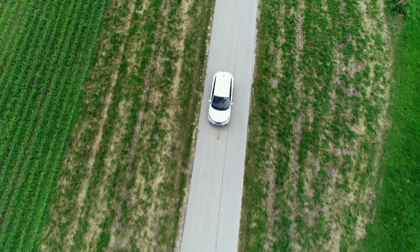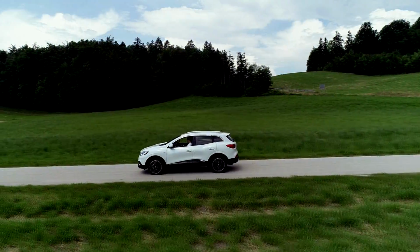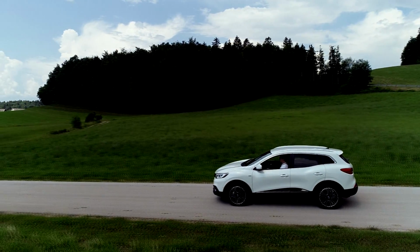The base model can be yours for 20,000 euros, while the S Edition with the most powerful diesel engine, all-wheel drive and all of the extras will come up to 32,000 euros.